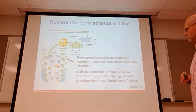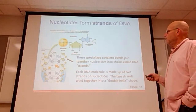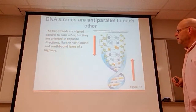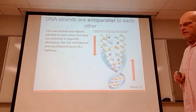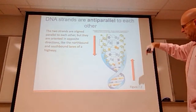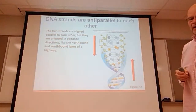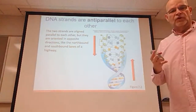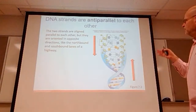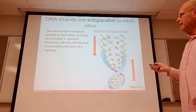Each DNA molecule is made of two strands of nucleotides, therefore it's referred to as a double helix. Again, the two strands are aligned parallel to each other, but they're oriented in opposite directions. In other words, one strand is going down while the other is going up is a better way to say it. Think of the northbound and southbound lanes of a highway. One of them is referred to as the lagging strand, and one of them is referred to as the leading strand.